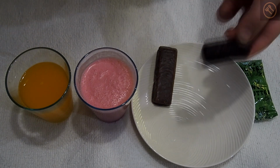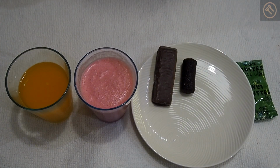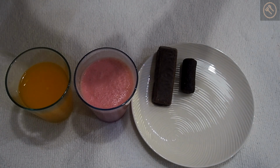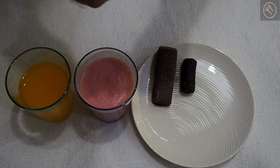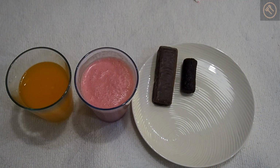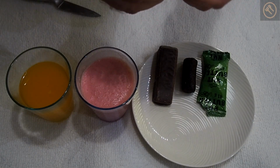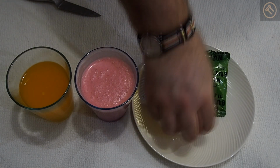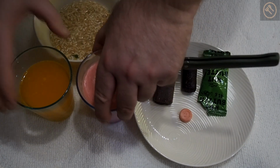Oh, what a surprise. I thought this would be hard candies, but this is not. And this nut butter. Unfortunately, I have eaten all of these crackers, so I will just try it on a spoon. Okay, and this vitamin C candy. Wow, with the letter C. So we have our snack ready.